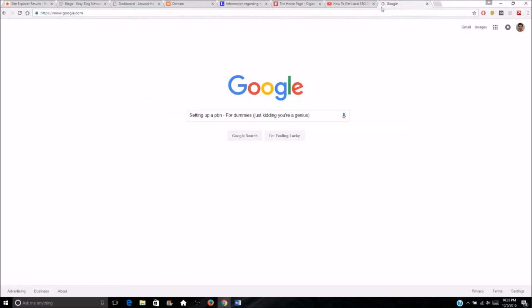So last thing here, looking for index check and also spam check. Now expired domains are not going to be indexed. You have to index them after you register them because they're obviously expired, so they're purged out of the Google index. Occasionally, every once in a while, you'll see an expired domain that's still indexed if it just expired, but for about 90-95% of cases you're not going to see that.